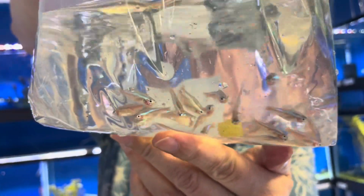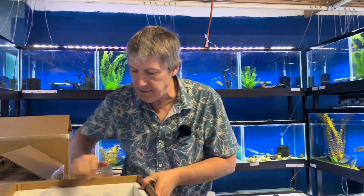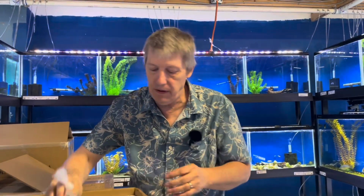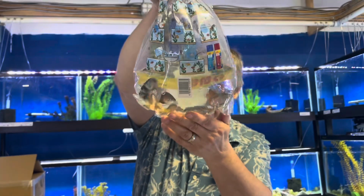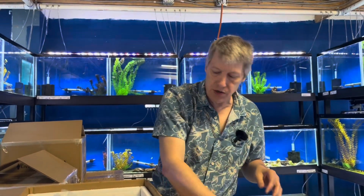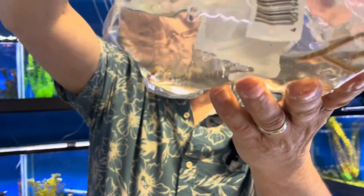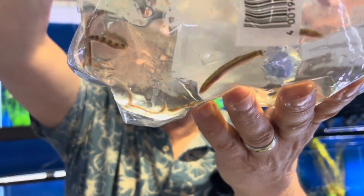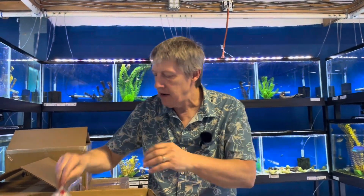Next up, we have cardinal tetras. One of our best-selling fish in the entire store. Always have to have lots of those, and we do have lots of cardinal tetras, again, for the Tetra Special. Next up, we have the Royal Blue Dwarf Gourami. A restock on those guys. A very gorgeous version of a dwarf gourami. Then more coolie loaches. These are zipper coolies. They're the smaller version of the banded coolie. Only get about half the size of their bigger cousins.